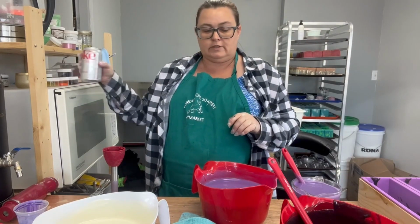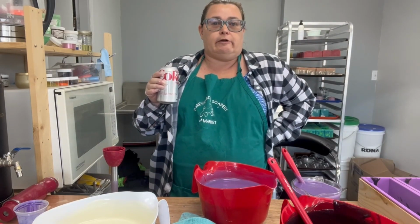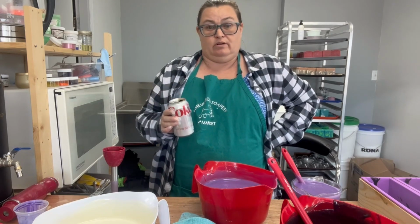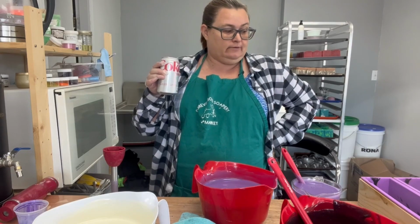Anyways, so far so good. Smells amazing in here as always. Blackberry and sugared violets is one of the fragrances I carry in my line all the time. The fact that I don't have a soap in this scent, I don't know the reason why. I've never done it, because I love this one.